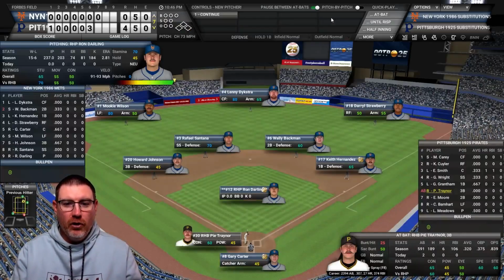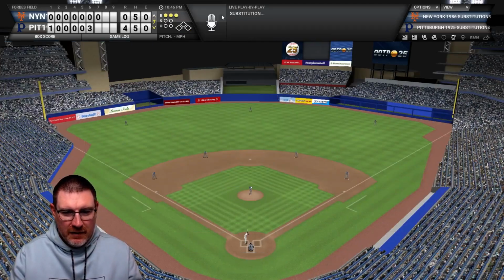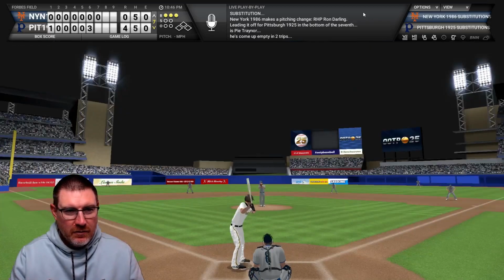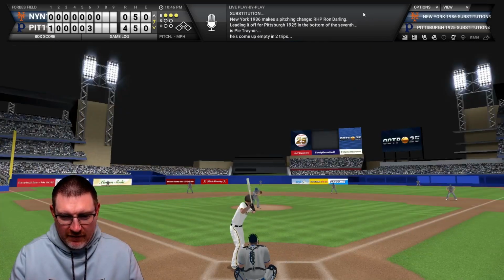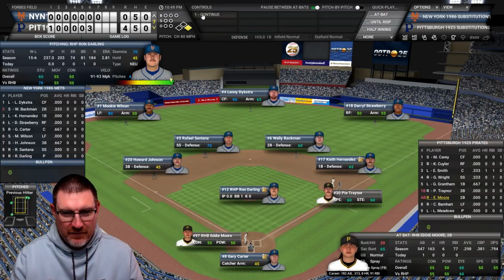Alright, welcome back. Ron Darling is the new pitcher, and it didn't need to be swung on. It was a ball that would have walked in a run. Anyway, Pie Trainer leads it off. It's a 3-0 pitch. It's always easy, isn't it, sitting here and saying, oh, why did you swing at it? It was, you know, it happens, doesn't it?